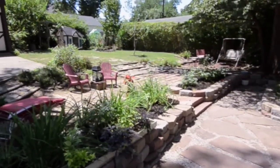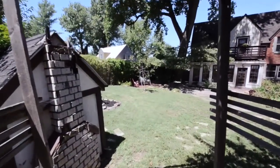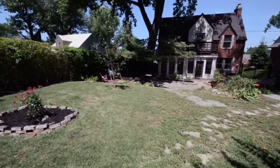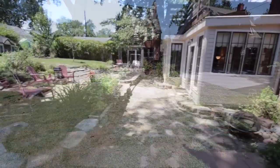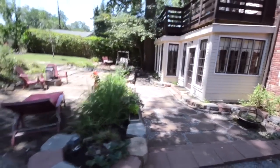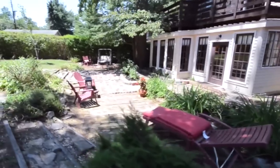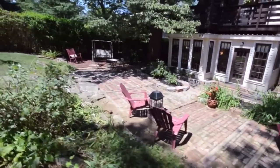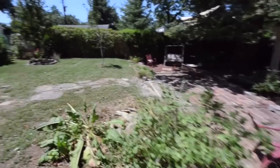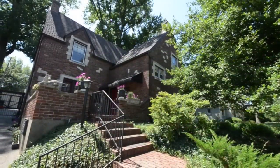Out back now and take a look at this private backyard with brick patio. The backyard really is a good size. It's private, and it just has a feeling that you want to sit back and relax. Without question, this is not your everyday cookie-cutter house.